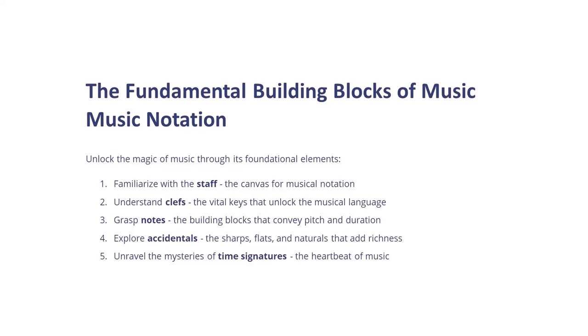Number 2. Understand the clefs, the vital clefs that unlock the musical language. For instance, if you're playing an instrument that's high, typically you're going to use what's called a treble clef, whereas low instruments would use a bass clef. Number 3. Grasp notes, the building blocks that convey pitch and duration, or how long a note is. Number 4. Explore accidentals. These are the sharps, flats, and naturals that add musical richness. These often tell you to raise a note up a half step, down a half step, or keep the note just as is. And finally, number 5, unravel the mysteries of time signatures. And these are the heartbeat of the music.